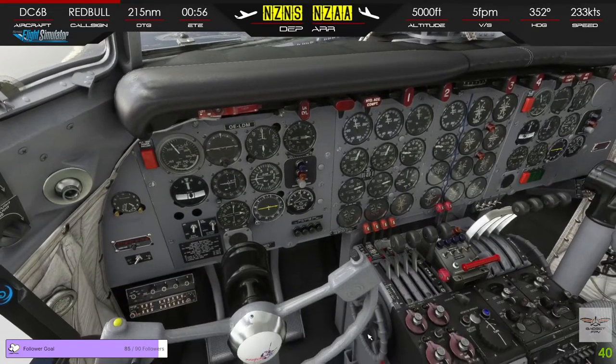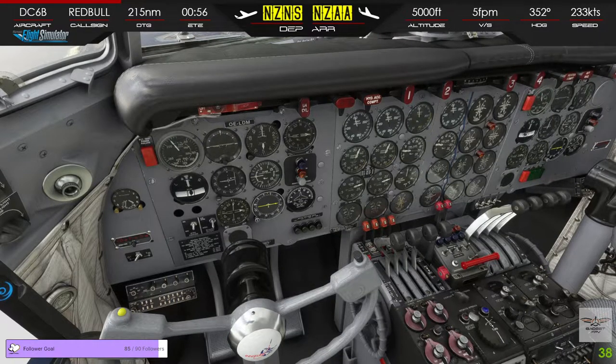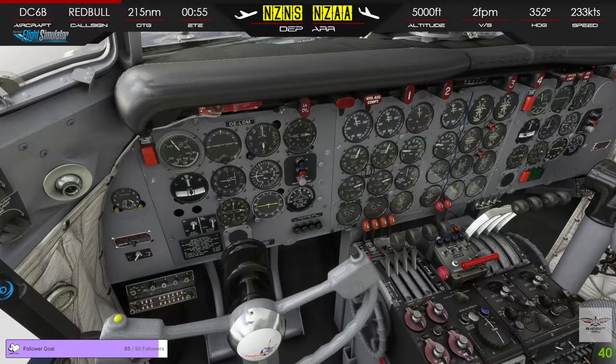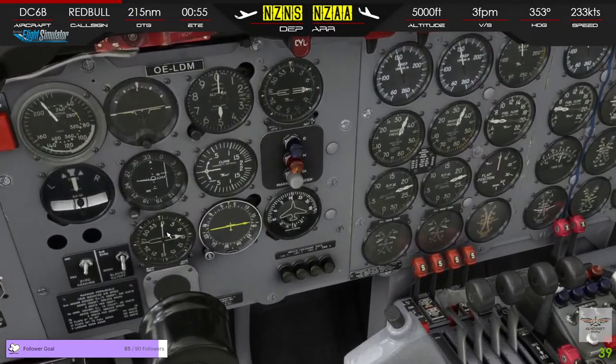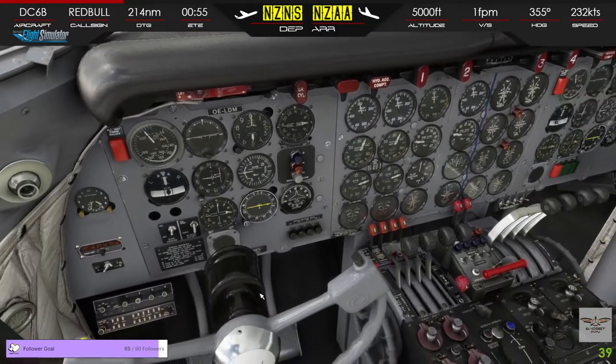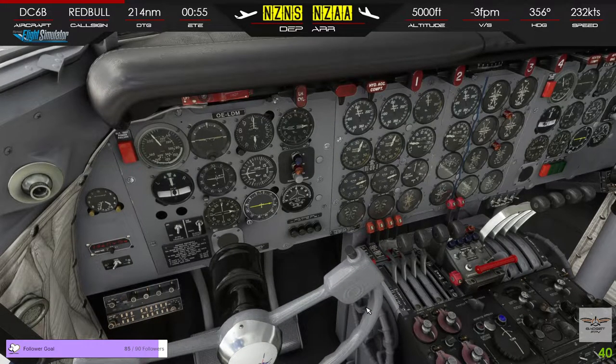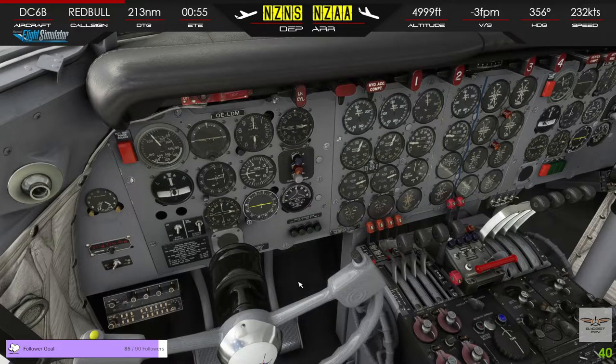Let's just line up with two clicks right. Line up. There we go, coming through. And we are good. 21 nautical miles to the next VOR.